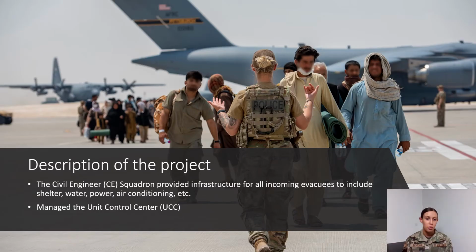So a description of the project. In the Civil Engineer Squadron, our humanitarian relief team was in charge of providing infrastructure for all the incoming evacuees. This includes shelter, water, power, air conditioning. We also delivered bottled water, hygiene products, so on and so forth. We built tents. We emptied garbages.